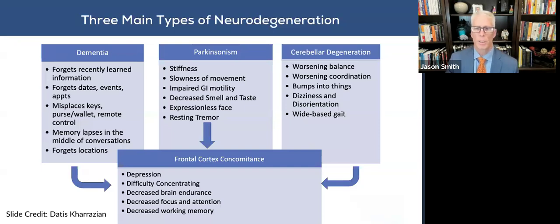And basically, when you look at these different degeneration patterns, you'll see that they all end up worsening and worsening over time with different initial symptoms, and then they end up affecting the frontal lobe, the prefrontal cortex, and it causes depression and difficulty concentrating. Basically, all the executive functions tend to go down, including endurance. You lose your ability to focus and to have attention, and especially lose working memory, which is something I am very grateful for.